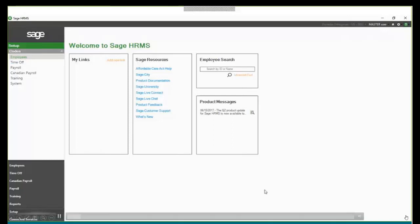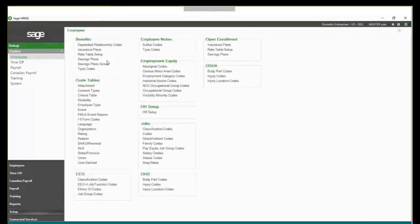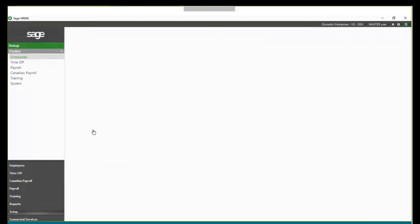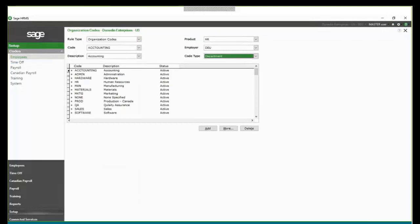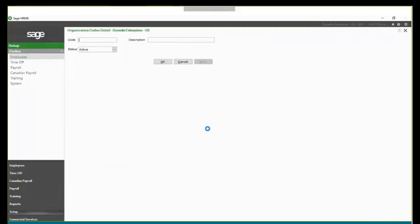Resources. So we're going to go to the Setup, Employees, and we're going to go to the Code Tables and select Organization. Under the code type, I'm going to select Department so I can add a new department. I'm going to click the Add button, and I'm just going to enter in my new code for my new department, as well as my new description.